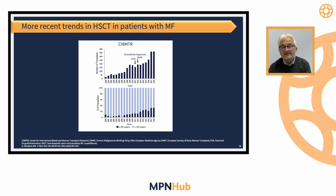So there is definitely something that may appear counterintuitive. After the approval of ruxolitinib and more recently other JAK inhibitors, one might have started to think that the use of stem cell transplantation would decrease. And this is not actually the case. Indeed, there is a progressively increasing number of transplants performed for myelofibrosis in recent years. These are the data reported by the International Blood and Marrow Transplant Research Group. So it's clear that there is a progressive increase in the use of stem cell transplantation for myelofibrosis.